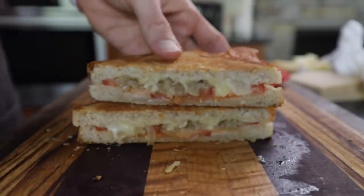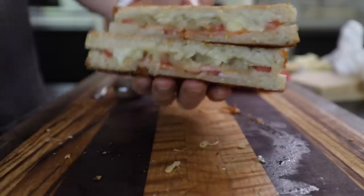All right, this may not look great, thanks to the grilled cheese. Pretty damn good as well. Definitely better texture, easier to control the texture in a pan, which I like about the grilled cheese sandwich.